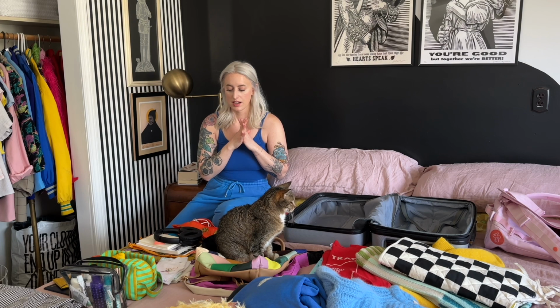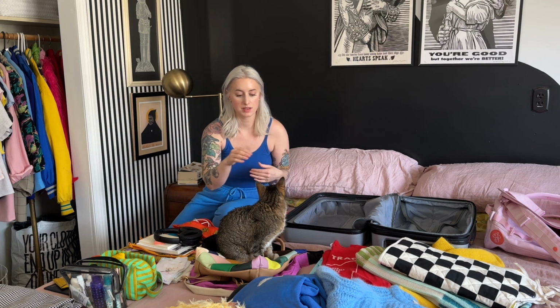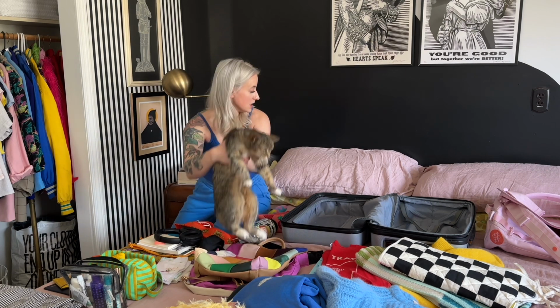Now, in terms of accessories, I guess of other stuff that I'm bringing, I'm gonna bring 3 daily bags with me. One is gonna be my backpack, excuse me.